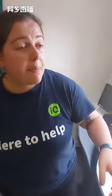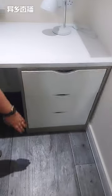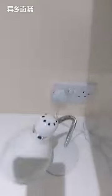Okay, so you've got plenty of storage. You've got storage just at the side here. Some shelves for your books. You've got large wide drawers just below. So you've got three of those. You've got plenty of sockets at either side of your desk area.